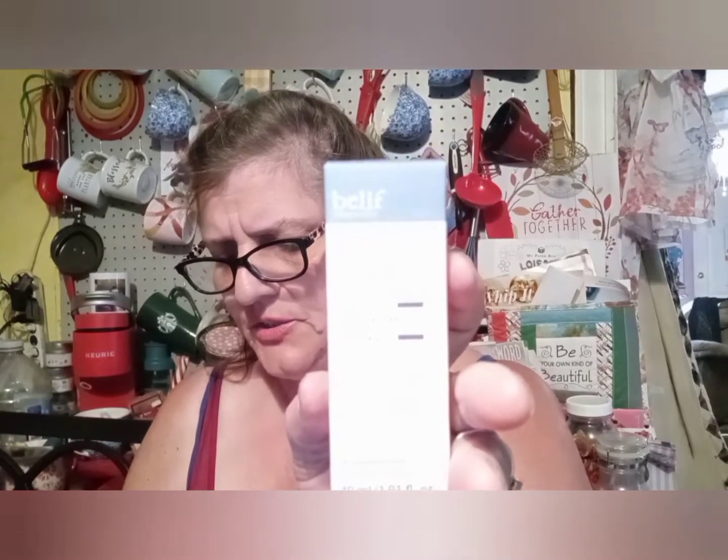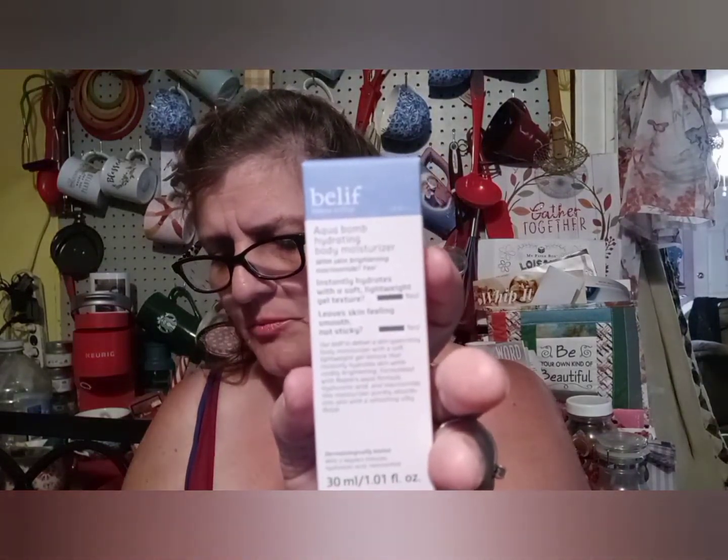It says how to use on your legs and arms and shoulders. You name it, wherever you want skin that radiates, never dull or ashy. This is the ticket, and it's an aqua balm hydrating body moisturizer balm from Benefit. And it's only 30 mil. The full size is $30, but the full size is 10.13 ounces. So this is a deluxe sample again.